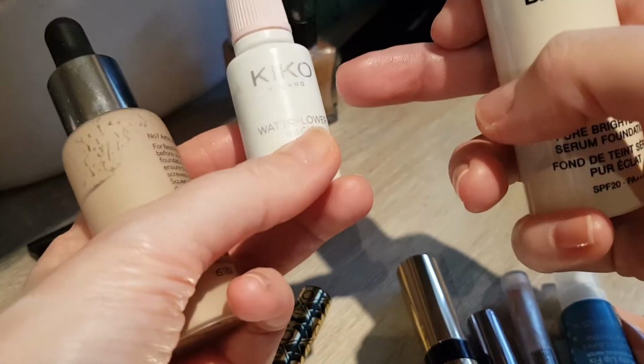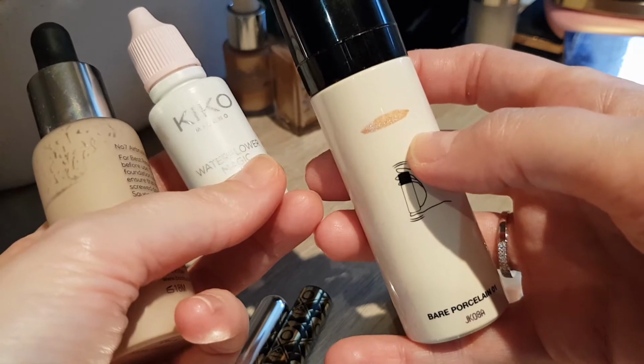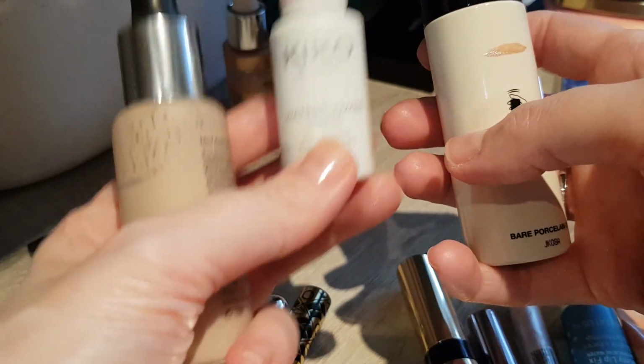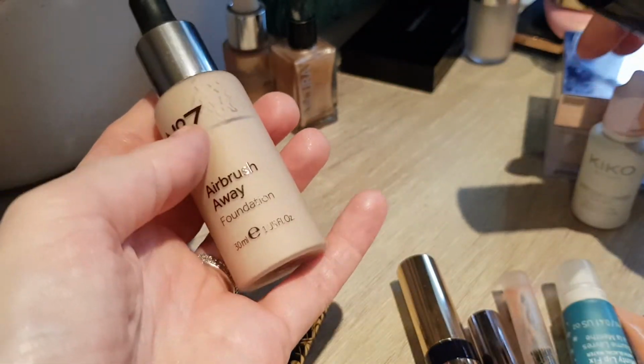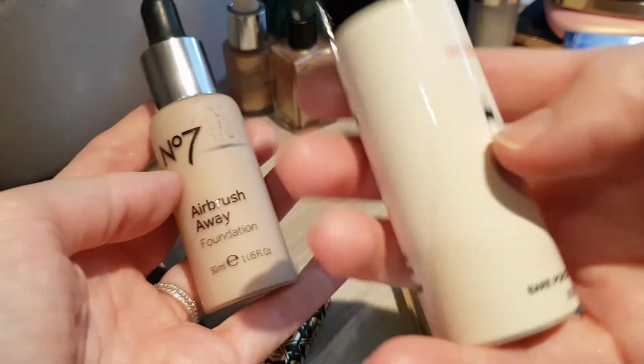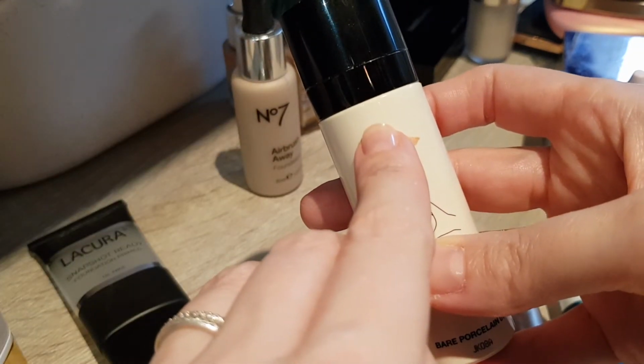So what I did is, this was where I was last time. Then I used it a bit and I was down here and I actually put all of what was in the Kiko one, it wasn't that much, it was like here. And also some of this one into this one. So this is actually not here where it was last time, it's actually now back up here.